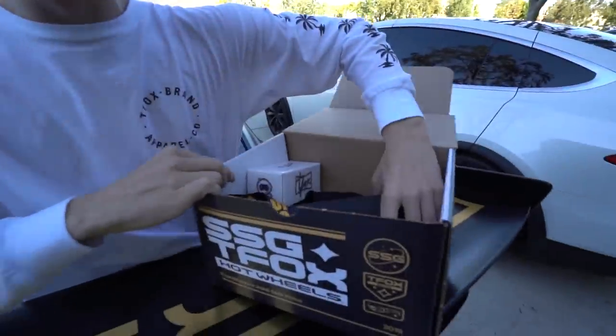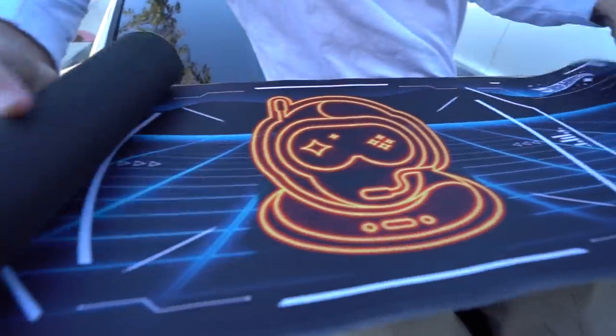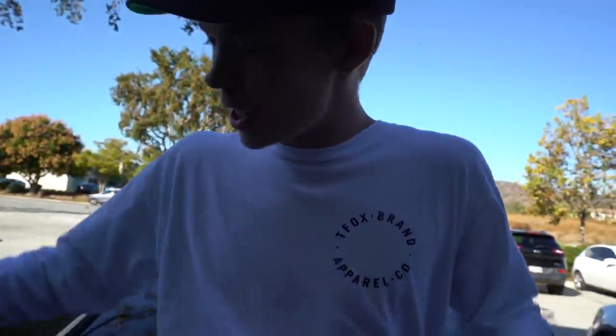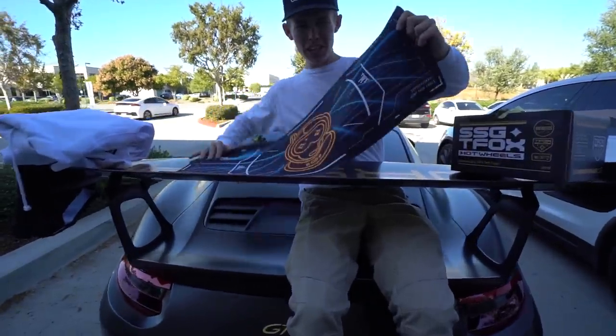New hat. Next item, this is something that I had to make for this line. It hits close to home. I've been actually needing one of these, and instead of going out and buying one, I decided I'm gonna create my own and wait 3 months for this thing to come. Introducing the Space Station Gaming Hot Wheels T-Fox brand mouse pad. Look at this thing, it's big though. It's like 24, I think it's 24 inches wide.